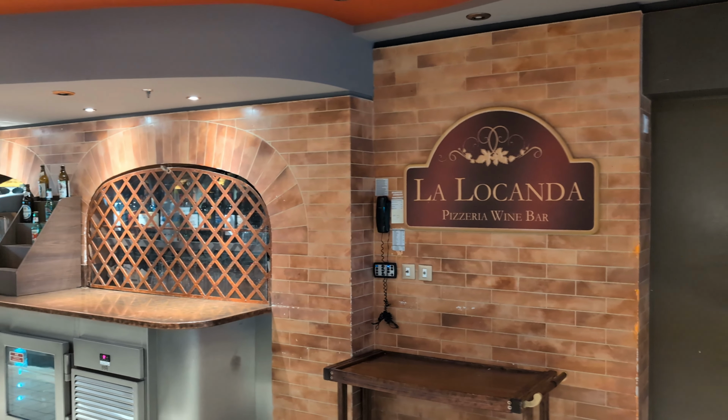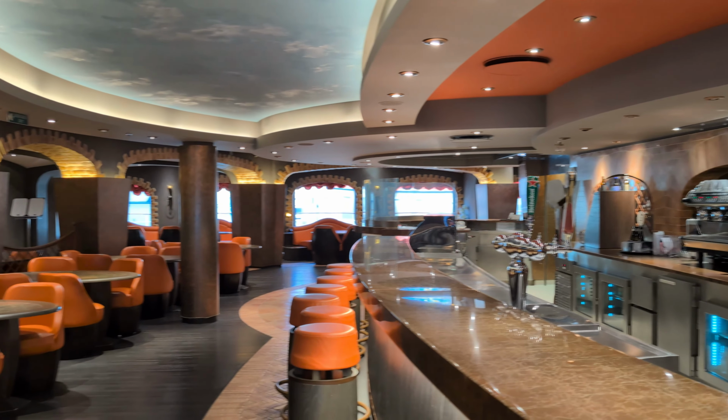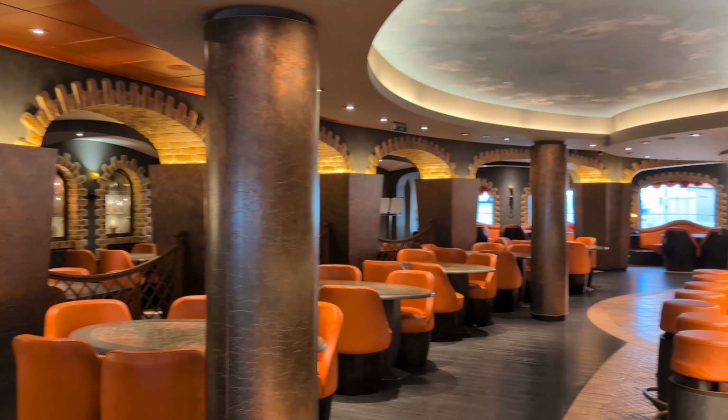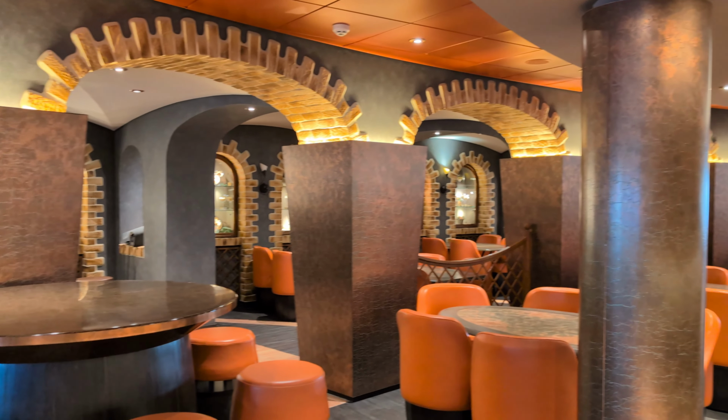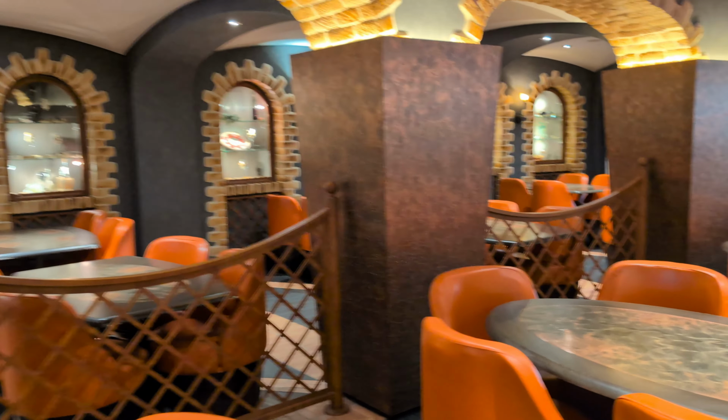Next up is La Locanda Pizza and Wine Bar. This was a nice area to sit and get a drink, and it was often less busy than some of the other bars. The pizza here is an extra charge though, which didn't really make sense to me considering the pizza in the buffet was so good and available most of the day.